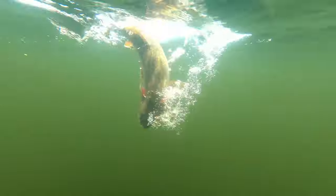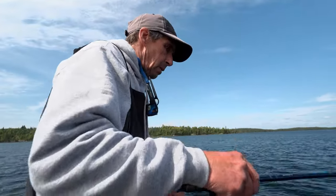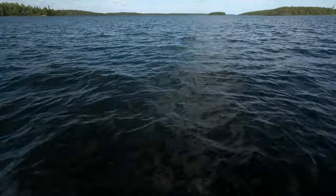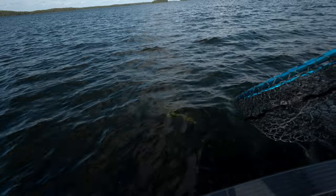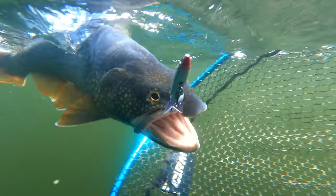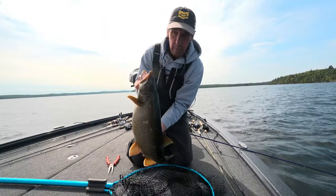This is a nice sized fish, whatever beast we have here. Surprise. Oh yeah, it's nice. I see him. You see him? Yeah, there he is. Yep. A big fish. Come here, buddy. Come on, buddy. Oh, there he goes. Come on. Hope I get him. There we go. Okay. There we go.